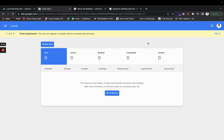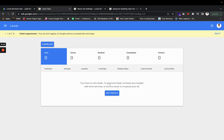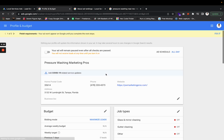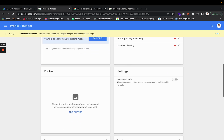So these are a few tips that you can use to make sure that your responsiveness is good, right? Have somebody dedicated back here when it comes to the leads. You want to make sure that they're going through this and looking at the leads or responding to it. Now, one thing I tell people: turn off messaging. Number one, I've just seen it. A lot of guys will have message leads. Customers can contact you by message and email in addition to calls. I would turn this off.